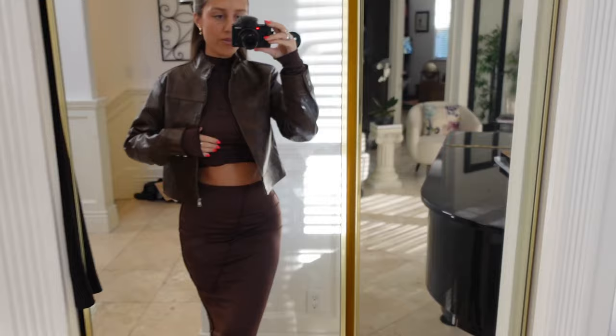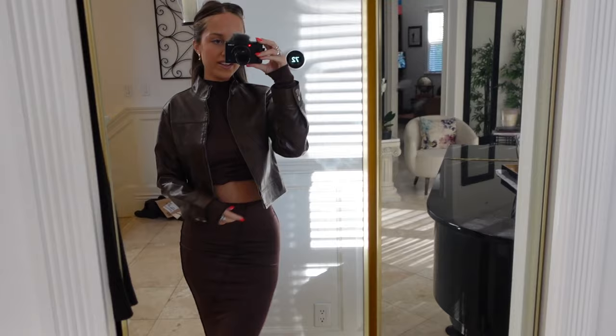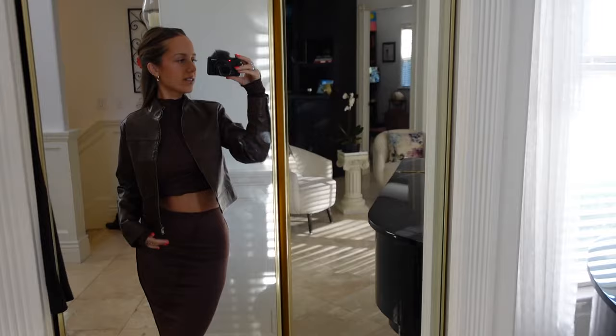Okay, this is the outfit. I have to put my shoes on still, but I have this leather jacket from Tiger Mist. And then this set is from, where is this set from? I wanna say like White Fox maybe. And then I have these cute earrings from Jenny Bird. And I feel like this is a cute look. It's like a long skirt and I'm just gonna wear loafers with it.